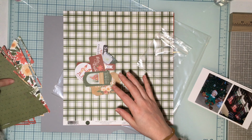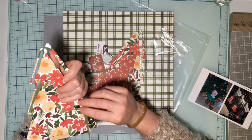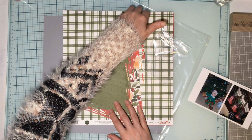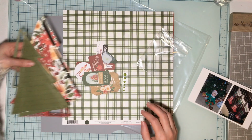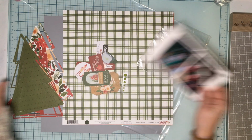I've got these beautiful trees cut. We're going to use the insides and the outlines, well, the main inside, the one inside part, and I think I'm just going to get some white cardstock. Or do we use the red cardstock? I'm not really sure. Let me get my photos trimmed out and make some decisions, and then we'll get started.